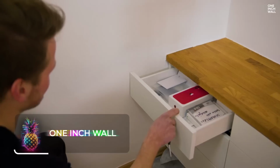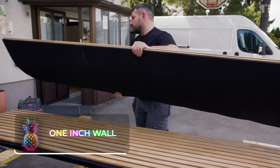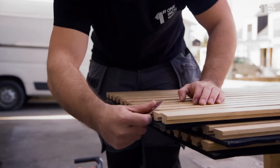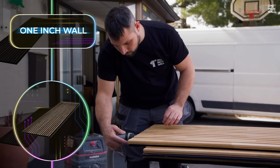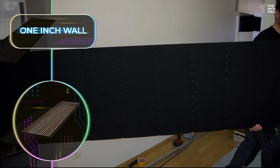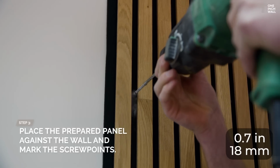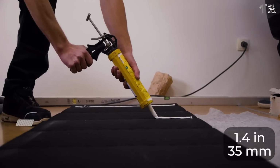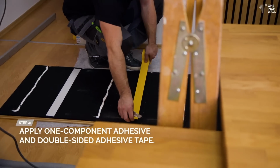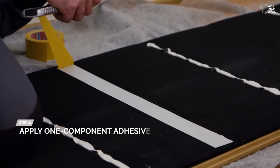1-inch wall, with its natural wood composition, is single-handedly the simplest way to upgrade any space immediately, and a wonderful way to add value to your home, or just enhance the aesthetics and acoustics of any space. Currently, 1-inch wall stands out as the sole and exclusive provider of these 0.7 inches or 18 millimeters thick, and 1.4 inches or 35 millimeter wide wooden acoustic panels, and they have incorporated special recycled felt into their design to increase the effectiveness of their sound absorption.